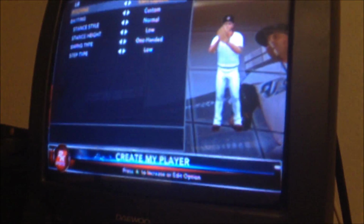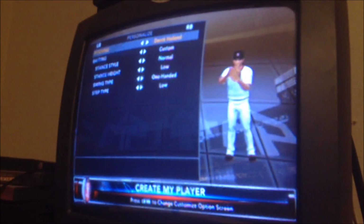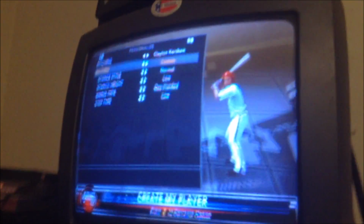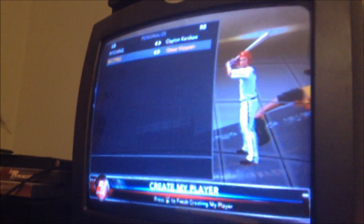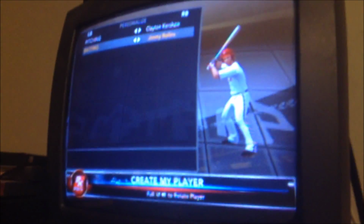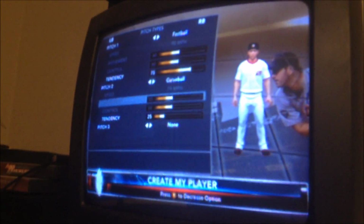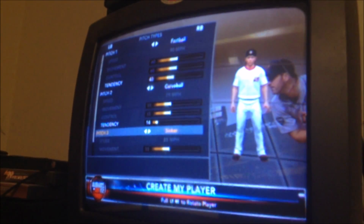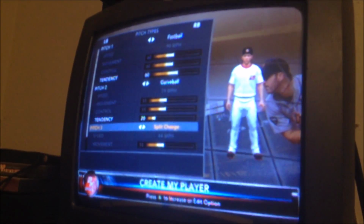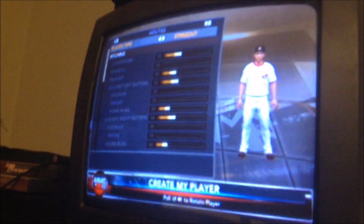We're gonna go with the Dodger, obviously, for him. Okay, it's obvious who I'm going with here. We're going with Clayton Kershaw. And as for the batting stance, since Puig's not in the database, which is really stupid, we're going to go with the next best thing, which is Jimmy Rollins. And as for his pitch types, we'll have the fastball, which is obvious, curveball, and for pitch number three, we're going to go with the split change, which we'll call the money ball. And as for his pitching, he'll be a strikeout kind of pitcher. So here we go. Yes, we're done creating Moneyball Steve.